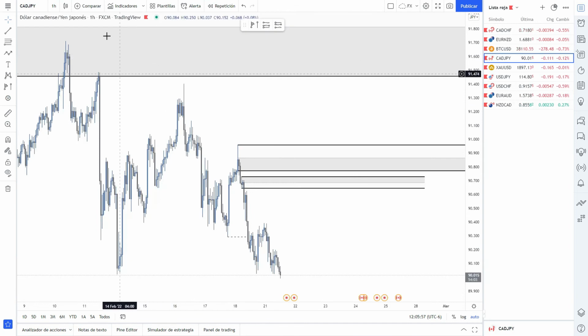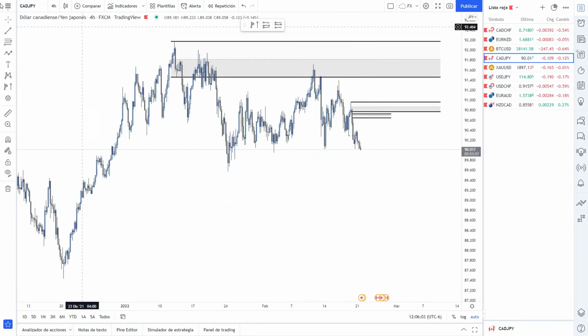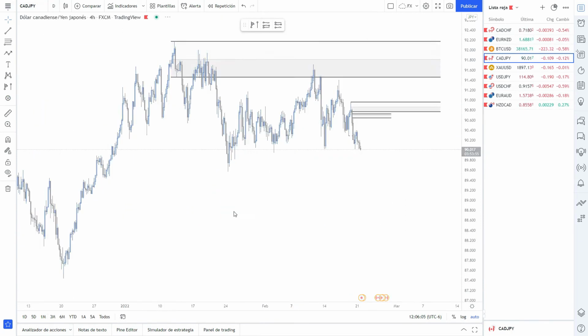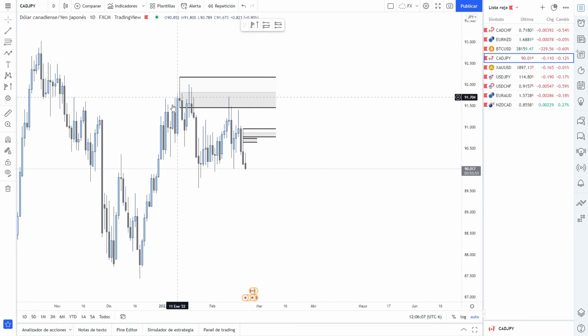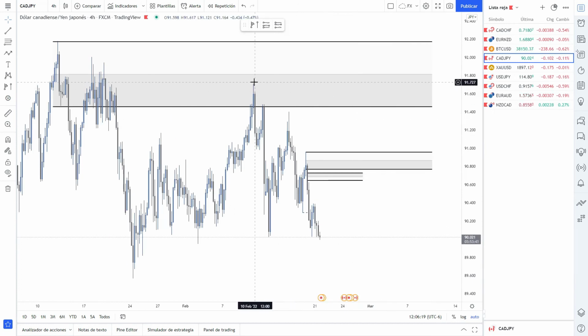CAD yen looks pretty similar to dollar yen. Pretty much the same stuff. On the daily time frame, you see the market consolidated and then it reversed, then the market retraced and it reversed again. Okay, when we see the 4-hour time frame, we have a higher low.